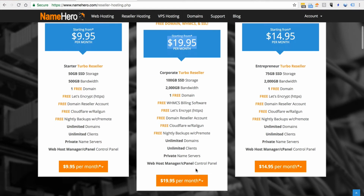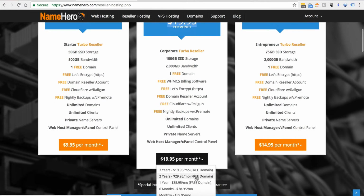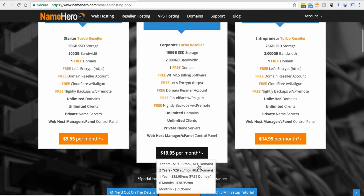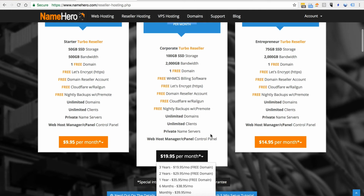So what you can do is click this drop-down menu, and you can select which price point you want to go with, depending on how often you want to pay. If you're a new startup and you can only afford $40 a month, then you can, of course, go monthly. And you might want to do that, then upgrade later on. But to reward our customers that stick with us long term, we have a free domain. So if you don't have your domain for your hosting site yet, it will be included in your price.